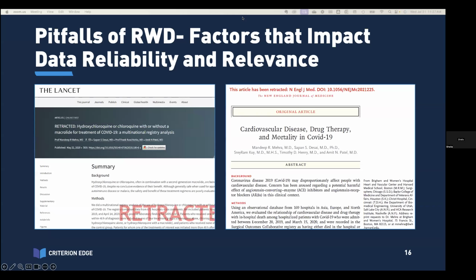So these two papers were published and they're related to the COVID-19 pandemic, published in 2020. Each of these papers used a multinational database of patient records compiled from hospitals around the world. But quickly after publication, questions arose about the data reliability and the data relevance, since the data source used could not be verified and it actually could not be accessed by independent auditors.